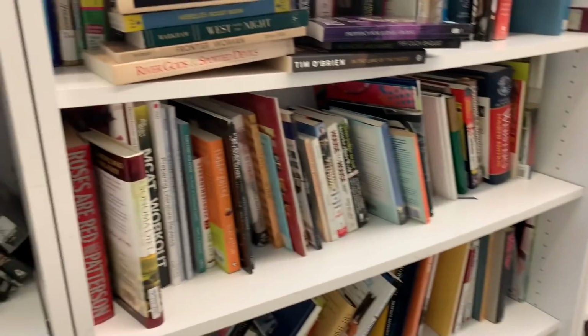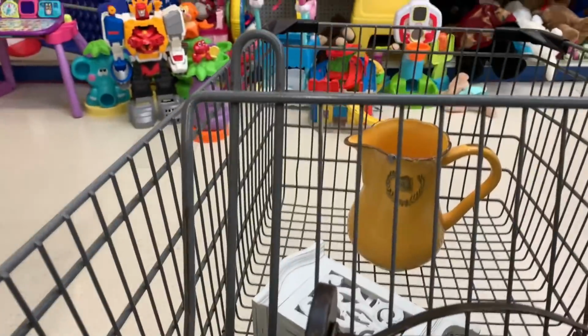Okay, breezing through the book section. Where is Matt when I need him? If Matt was with me today, I'd probably find him in this section. They did have lots of books here today, but that's just not what I was looking for.